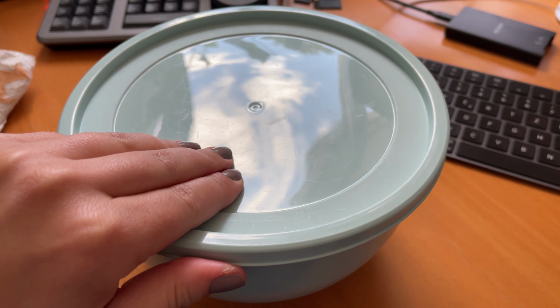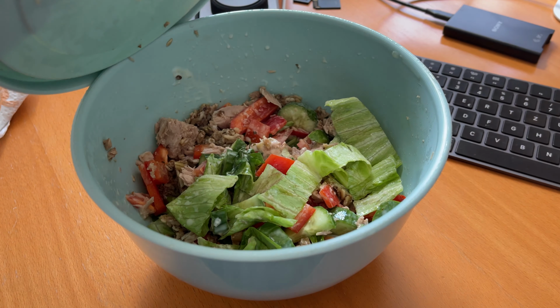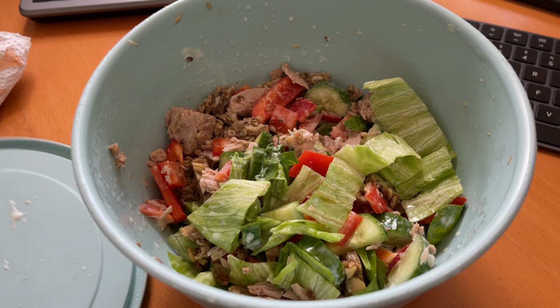I am always having one banana around 11 a.m. and then for lunch I'm having my tuna salad.